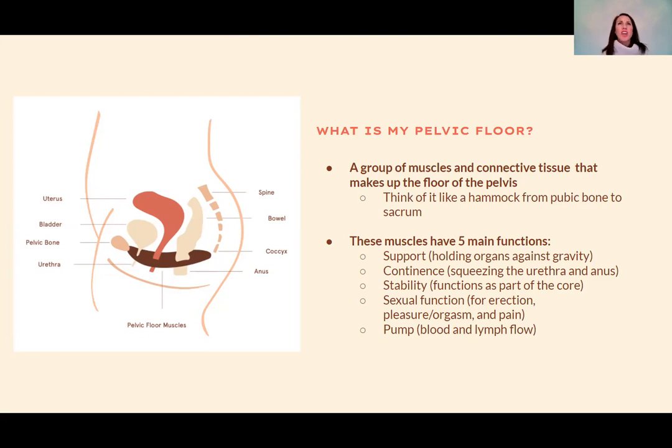We might think more that our abdominal muscles are important to stability and balance, and they are. But together, your pelvic floor muscles, your abdominal muscles, some muscles in your low back and your diaphragm, they work together to help support your movement and your function.